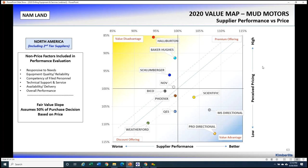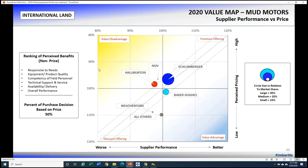So being able to benchmark supplier performance through the eyes of the E&P operators is a very valuable endeavor, and it helps to bring out the differences that not all suppliers perform at the same level, and there are different levels of pricing competitiveness that exist in the market. And so this is a good example, through the gift of the feedback of the E&P operators, of how we're able to aggregate and demonstrate differences in the competitive landscape for downhole mud motors.